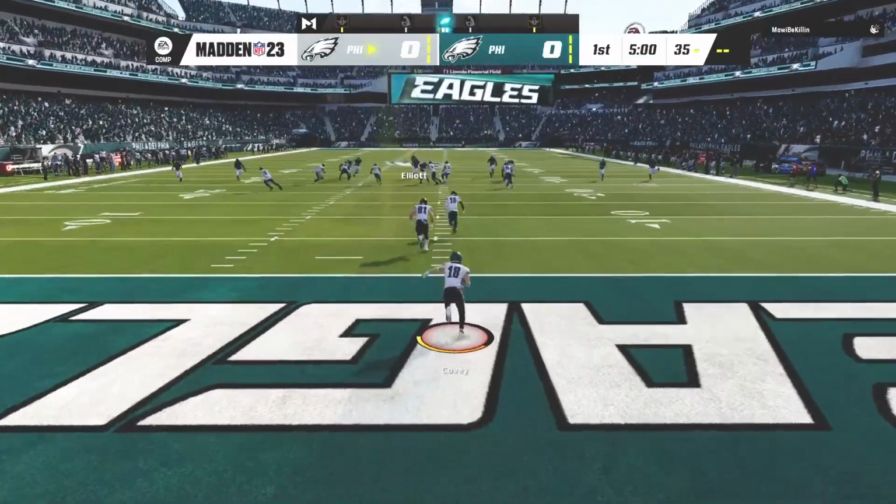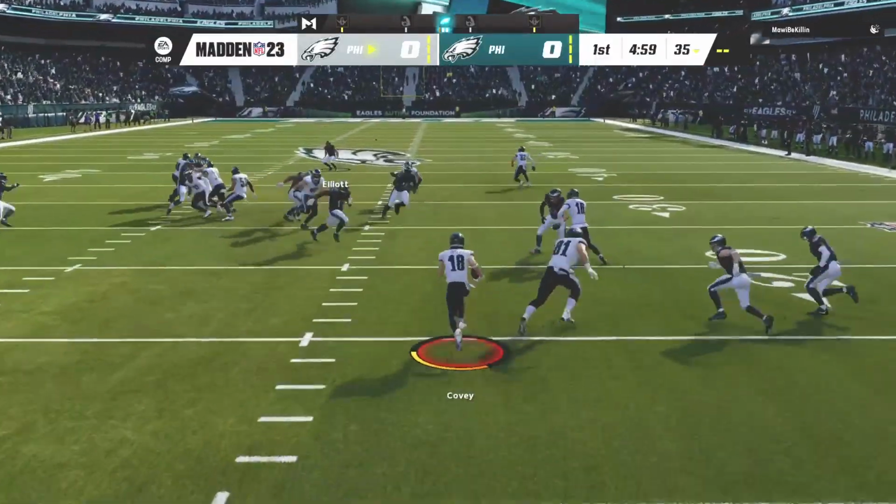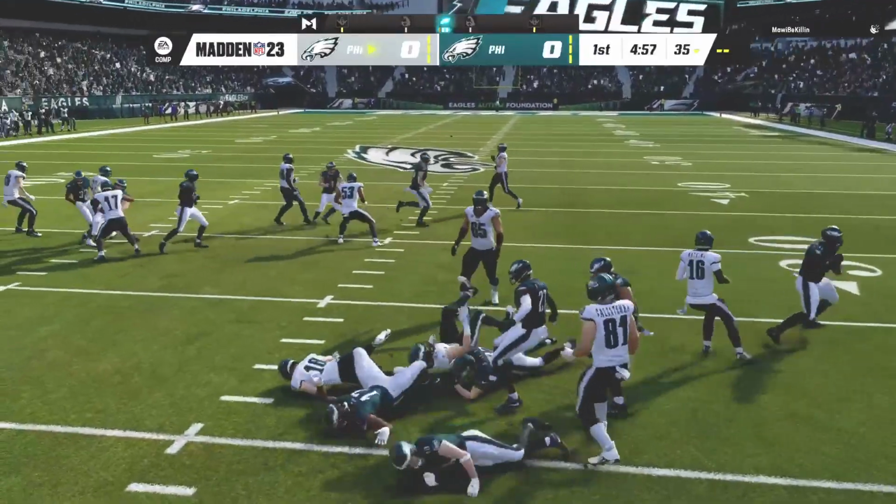Well, from deep in the end zone, he's going to bring this out. And he's up past.